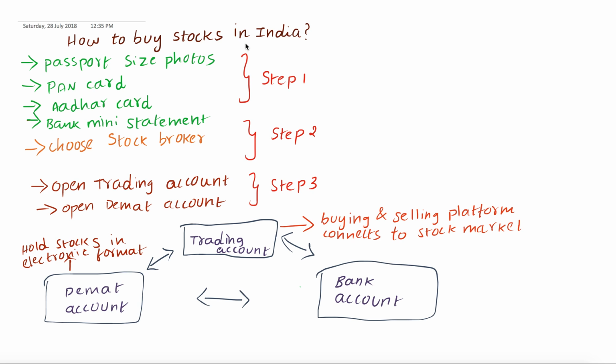To buy stocks in India. So in the previous video we discussed many things about the stock exchanges, private to public company migration, like that. Here, if you are willing to buy stocks of some company, then you need to follow these steps before buying the stocks. So first you need to make sure that you have these documents ready.